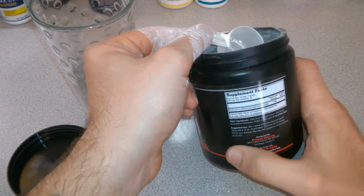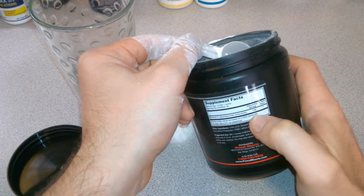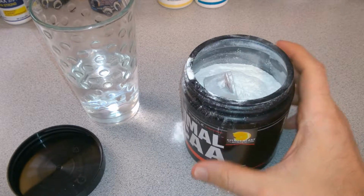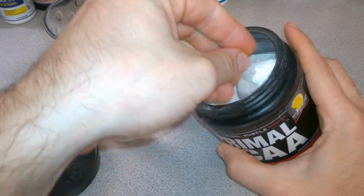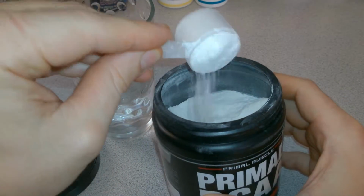As you can tell, this is 10.23 grams total, 7.9 grams of branched chain amino acids. So usually you want to get about 5, but 7.9, we're fine with that. So we'll just grab a scoop here. Let's just see how this mixes. I think it's going to mix fine. It's a pretty fine powder.